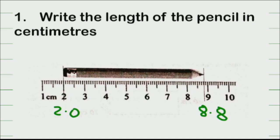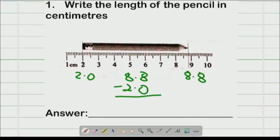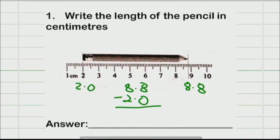It means, well, it's not starting at the 1 centimeter mark. So what I do is I take 1.8 and I minus it from 2.0. No, sorry, 8.8. All right. Yes. And I minus it from 2.0. Okay. Now the correct way to say that is you minus 2.0 from 8.8, all right? Yeah. I understand what you mean, but please try to get in the habit of saying that. Now go ahead. I got 6.8 centimeters. Excellent. So the length of this pencil is 6.8 centimeters.